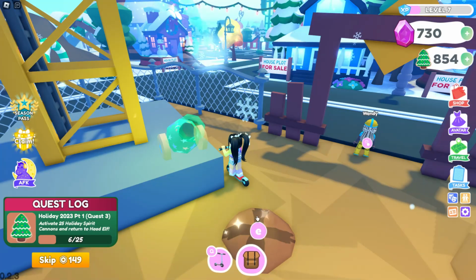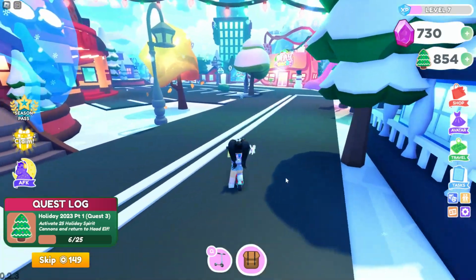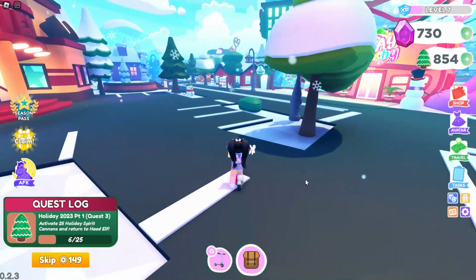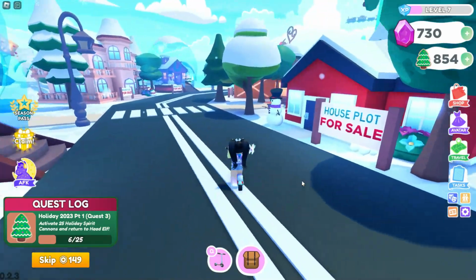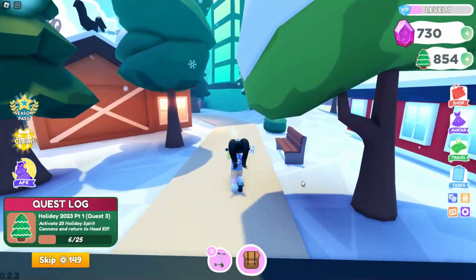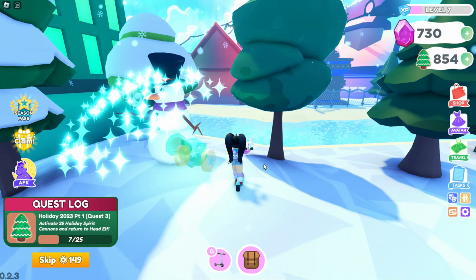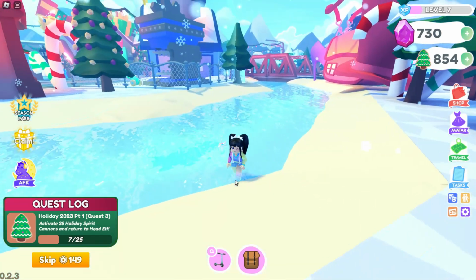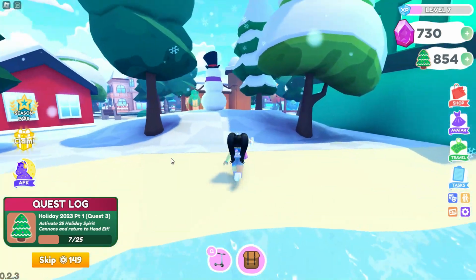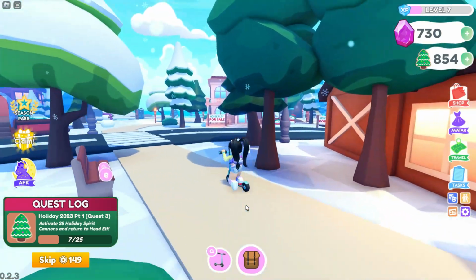Next, we're going to be heading over to the estates. You can see the tall green building. We're heading that way. And you're going to be looking for the snowman beside the estate, and you'll find the next cannon right here. Go ahead and collect the seventh. Now let's get the eighth cannon, and we're going to head down to the beach. And we're going to need to go to the lighthouse. So just follow where I go.